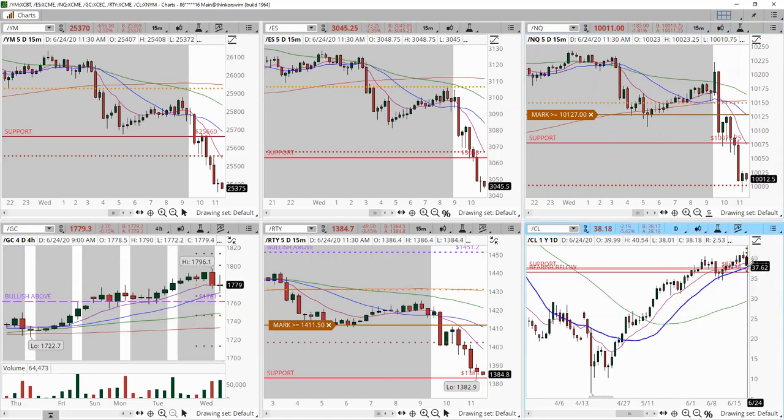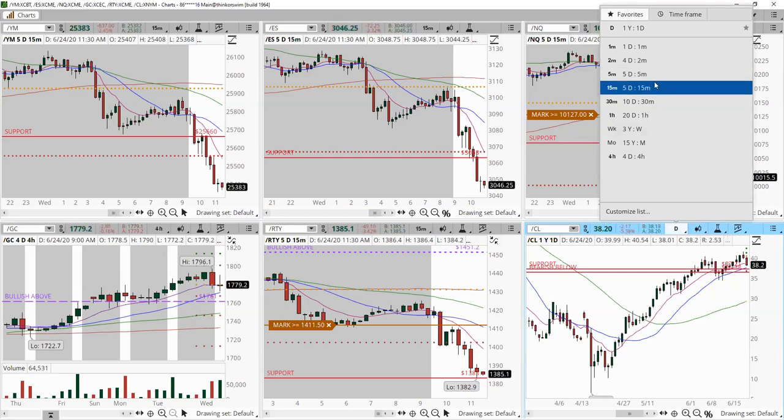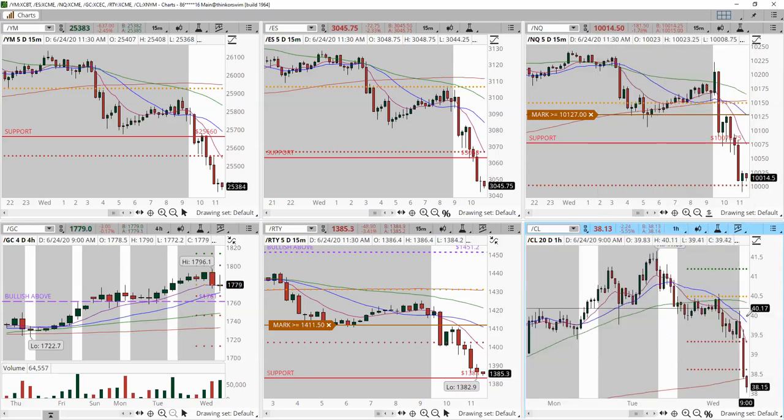CL is getting back into the 20 SMA, no action on it. Gonna keep it on the 1 hour. The weaker the oil is, the weaker the S&P and the Dow is going to be. We're seeing the price tend to stabilize a little bit into Russell as well.